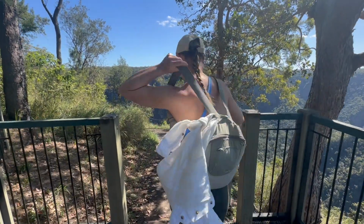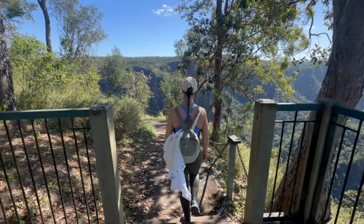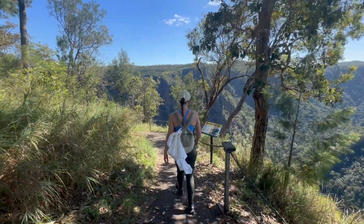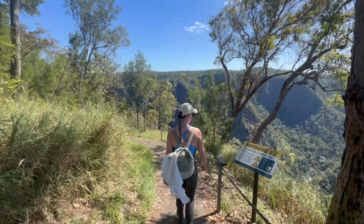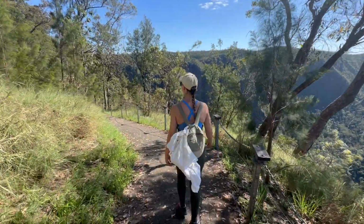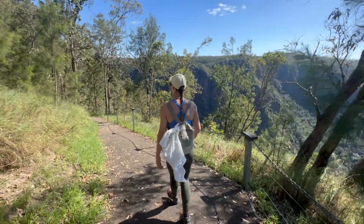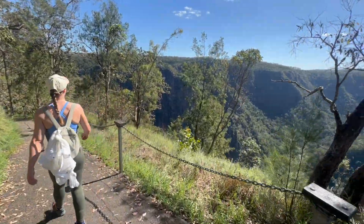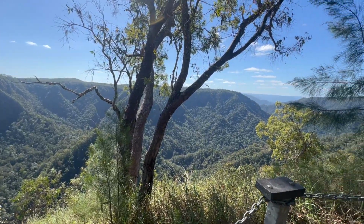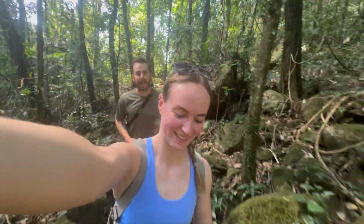I'm not the biggest fan of walking up hills, but it was so steep, and it was literally just zigzagging like this all the way down, so you didn't really feel like you were going anywhere, but you were walking for quite a long time. I reckon it took us nearly an hour to get down there. And I was really glad that we'd gone later in the day, because it just meant that it was a bit cooler and we were in the shade.